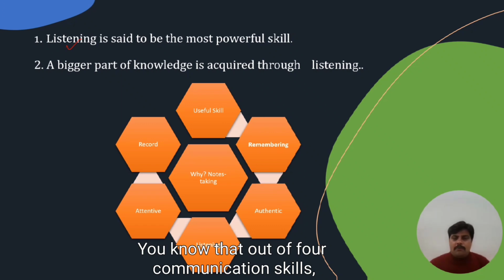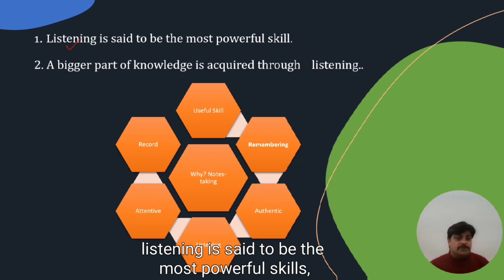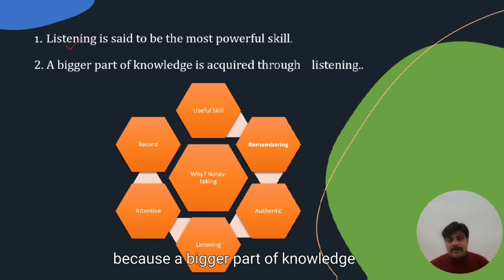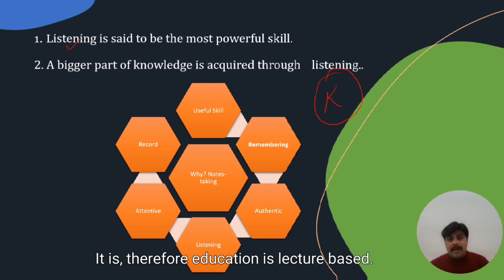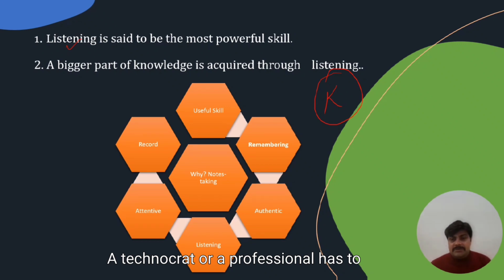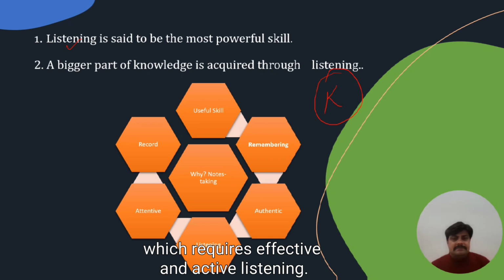You know that out of four communication skills, listening is said to be the most powerful skill, because a bigger part of knowledge is acquired through listening. It is therefore that education is lecture based. A technocrat or a professional has to listen to lectures, seminars, conferences, video conferencing, telephonic discussions, presentations, and recorded messages, which require effective and active listening.